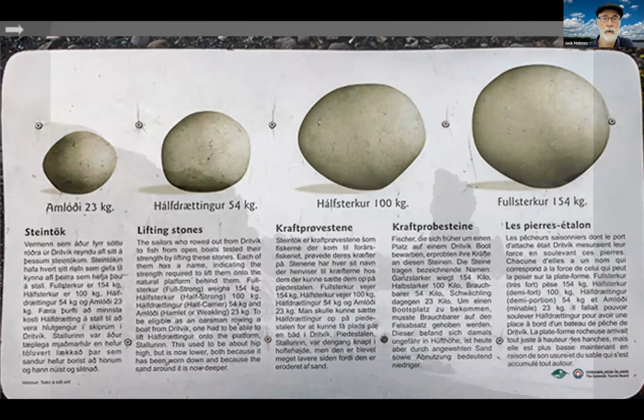Reykjavik Harbor, guarded by another troll. And it's the small landing beach that you have to row into and out of. Which stone is yours? That's the one you have to lift to be rowing.